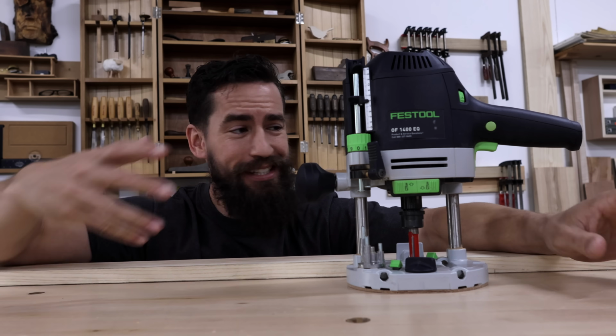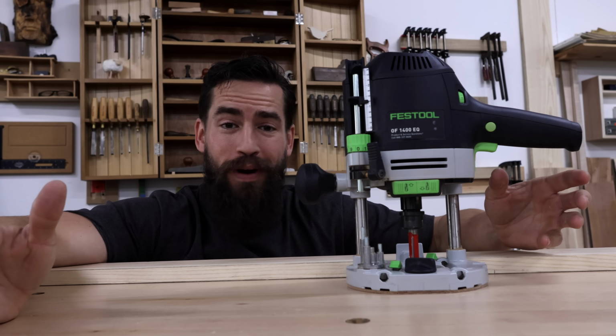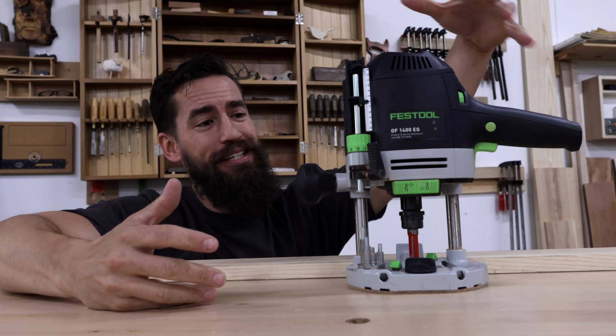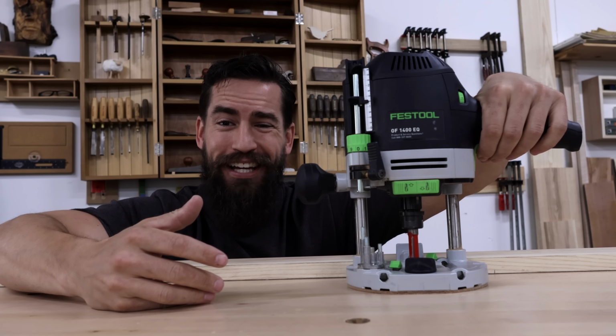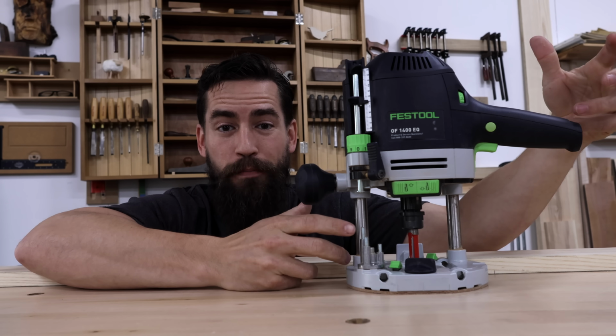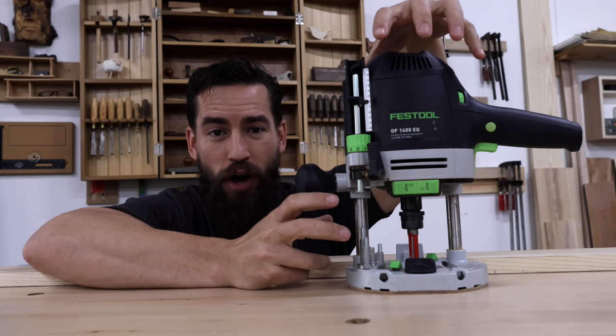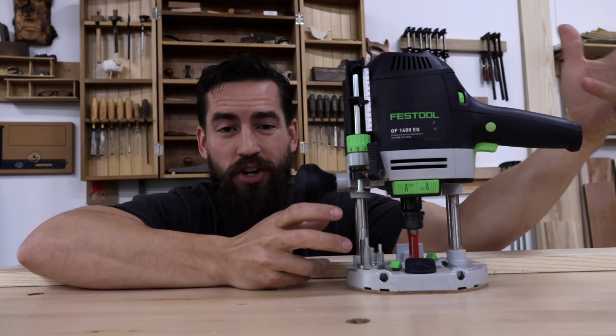Next up on this list is the router. This is the OF 1400. It's a good router, guys. It's got a plunge base. It's nice and powerful. I particularly like the trigger being over here and the plunge mechanism being over here, as opposed to most routers where the on-off is somewhere off here and I have to take my hand off of the machine in order to go turn it on and off.